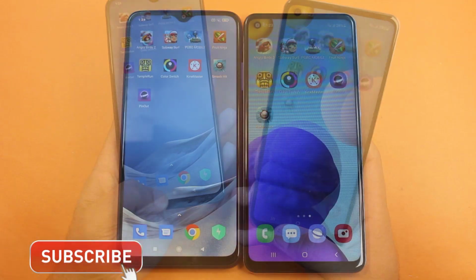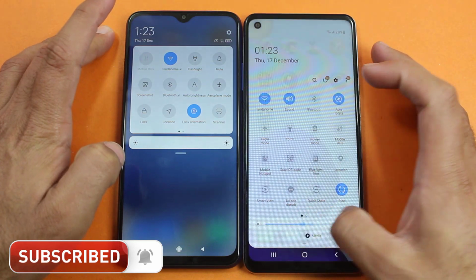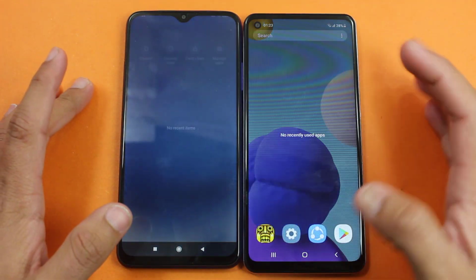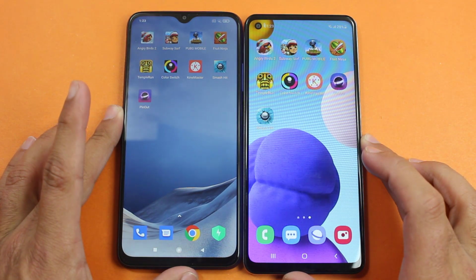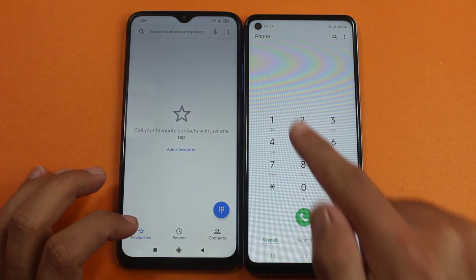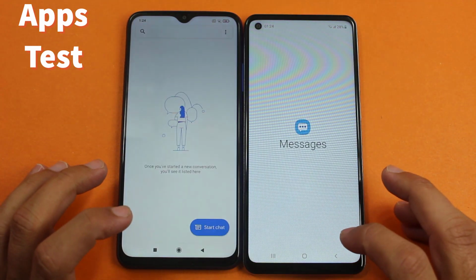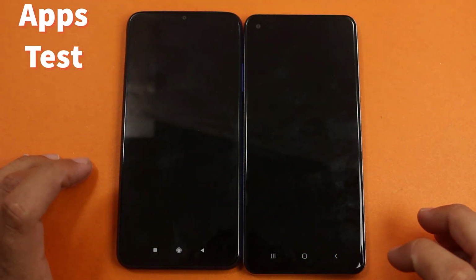So let's see. Before starting the speed test, you guys can see both of them have got the same Wi-Fi connection, and also everything is completely turned off. Let me show you just to confirm that. So starting from some basic applications, let's go to the phone dialer. Well, you can see it was about the same, though the A21s was a bit quicker, but I will call it even. And this one goes to the Poco M3 camera.